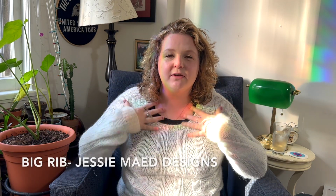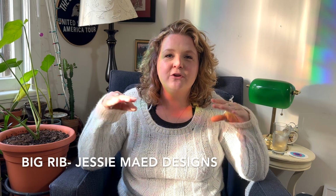So this is the Big Rib by Jessie Maed. This is a pattern that I saw photos of and I was like, I have to knit that. It's so cute. And I had just finished the hood I just showed you with the Suri and the cone held double. And I knew that I had enough of the mohair cone or the undyed cone left to hold with more Suri. And I had these 2 skeins of Suri in my stash and I was like, perfect, let's go. And I knit this in like a week.